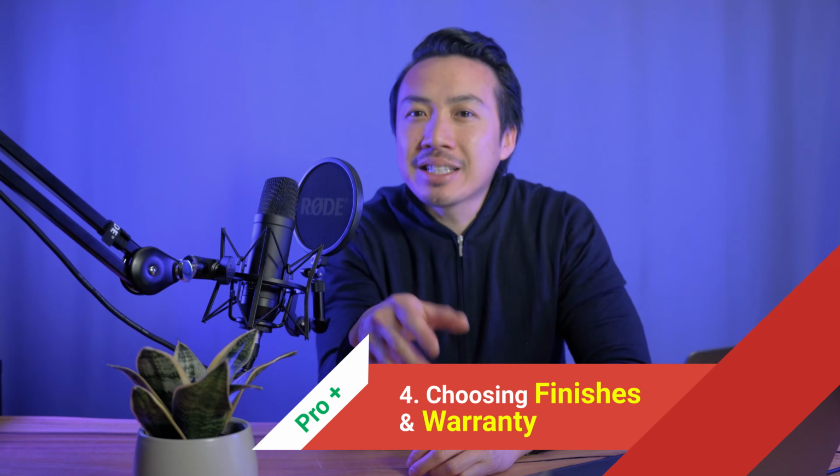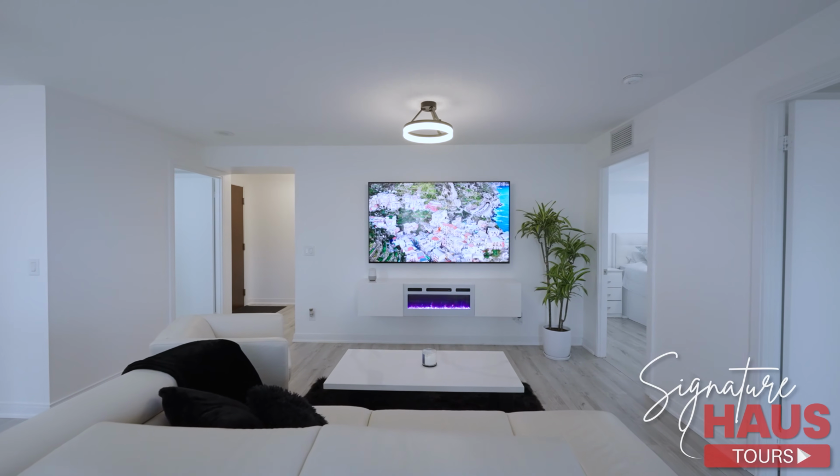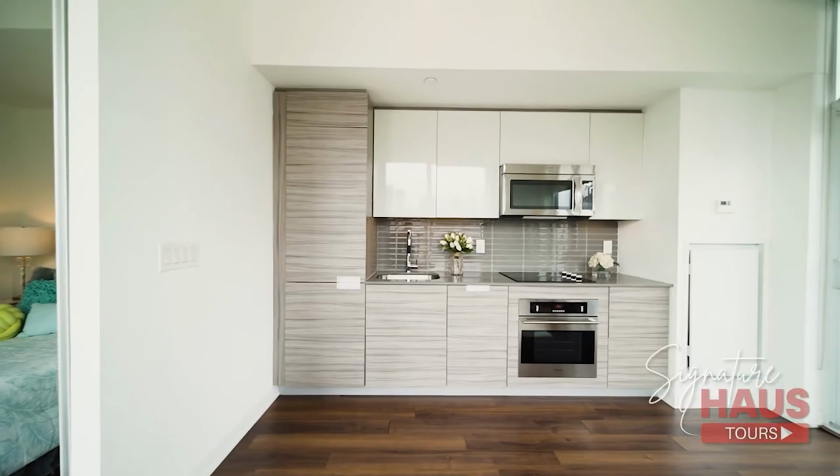The fourth pro is that you get to choose your upgrades, like you get to make this condo exactly what you want to be. Now you're going to pay a little bit more, and sometimes it's cash on closing for these upgrades, but you get to go and decide exactly what package you're looking for, and you get to make this condo yours, and that's really exciting.